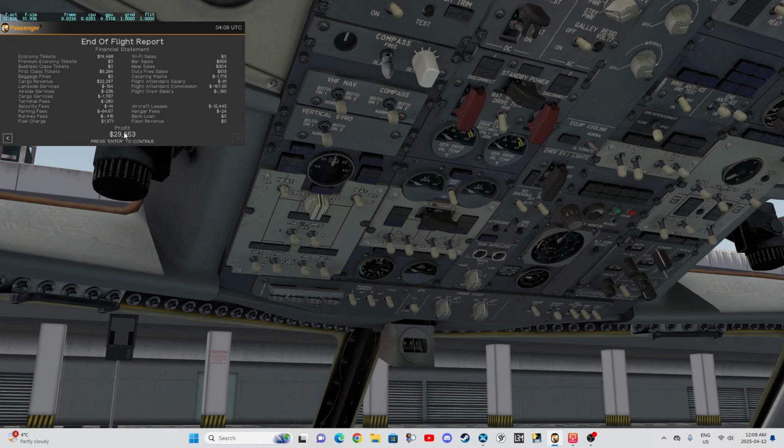$29,000. Let's go. It's a lot of money. Economy tickets, oh my god, I robbed them so badly. $14,000. This is a one-way trip, by the way, so it's a big scam, kind of. First class, $6,000. Good service, yeah, exactly. So you don't even have luggage fees. Not even luggage fees. And I also don't charge them for Wi-Fi, which is really nice. $22,000 in cargo revenue. So all of that money just came from those tickets and cargo. That's exactly like that. Yeah, exactly. Like in reality. Exactly, that's what I'm saying.